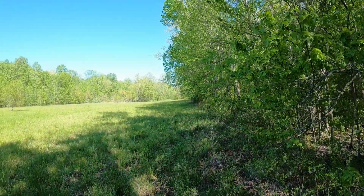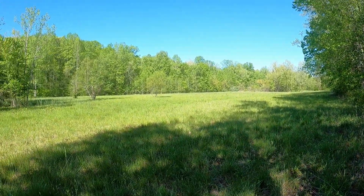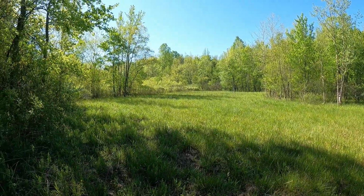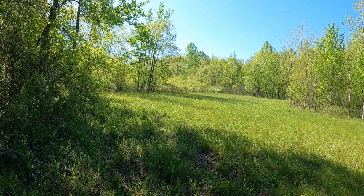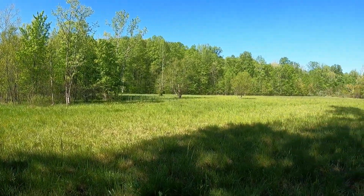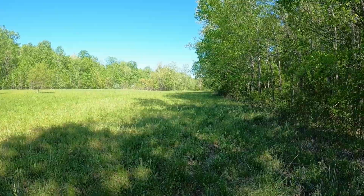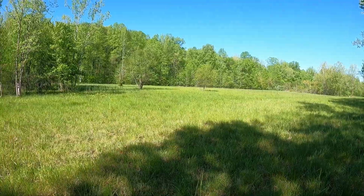Yeah, I found an easy way out to that little field I was not quite mentioning earlier. That would have been all those thick trees, little baby trees and stuff in there. And this is a beautiful field. You know, it was cleared out and farmed. Yeah, this is really pretty. Now I can't help but want to cross it.